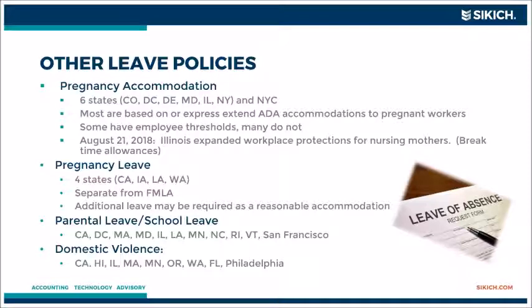There are 4 states that mandate a separate pregnancy leave, which is separate from the Family Medical Leave Act. And additional leave may be required as part of a reasonable accommodation. There are several states that have some type of leave related to parental leave or school leave, and also domestic violence.